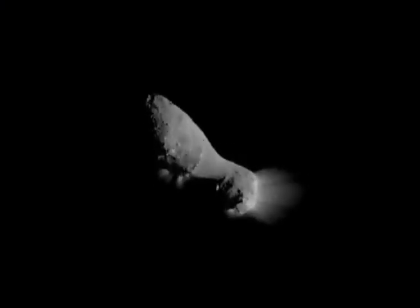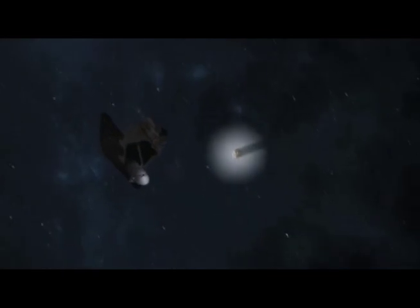Did you know that the small but active comet Hartley 2 became the 5th comet to be imaged close up by a spacecraft? Now it's time to check out what's up.